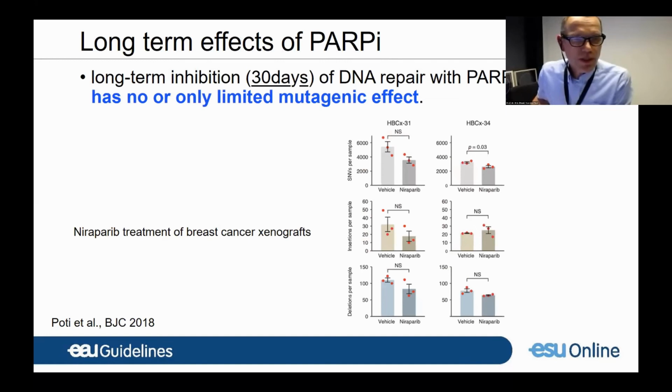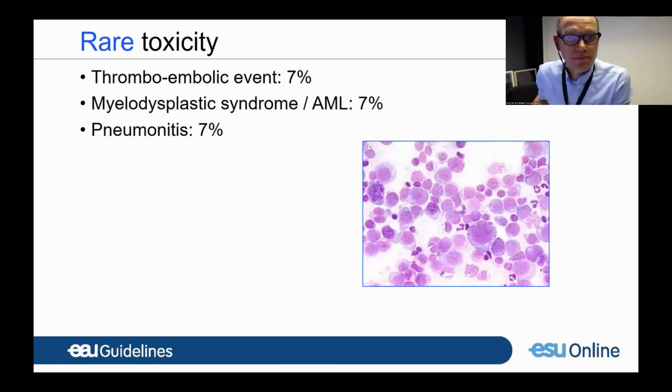So the interesting question is, if you change the DNA repair mechanisms in cells, you may do that as well in non-malignant cells, so in non-target cells. And this may be mutagenic over longer periods of time. And it is interesting to show here some xenograft data that show if you give mice in xenograft models longer periods of PARP inhibition, that there is not a sign that this may lead to a mutagenic effect, which can later cause cancer. So longer periods of time certainly are needed to exclude the mutagenic effect of PARP inhibition, but preclinical data suggests that the drug is safe with respect to that.